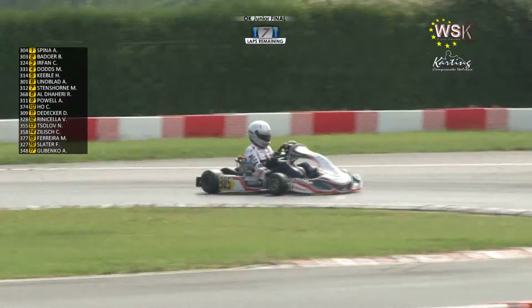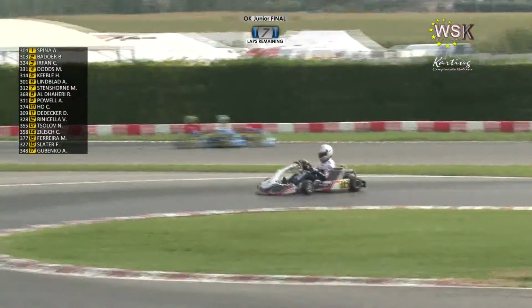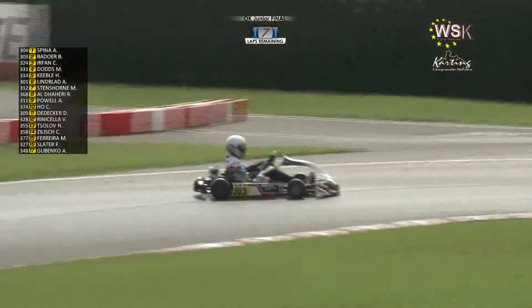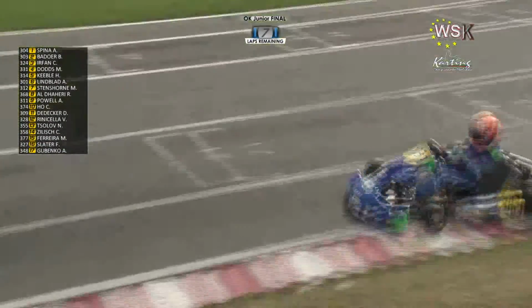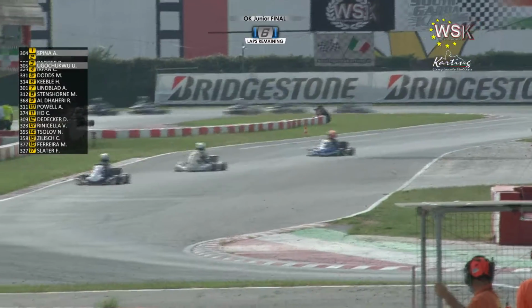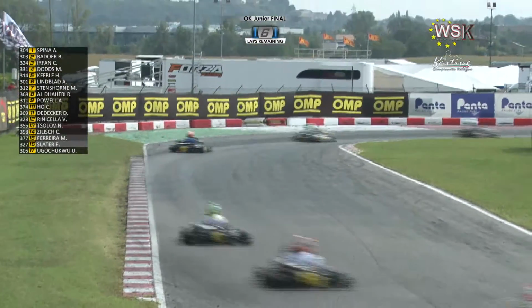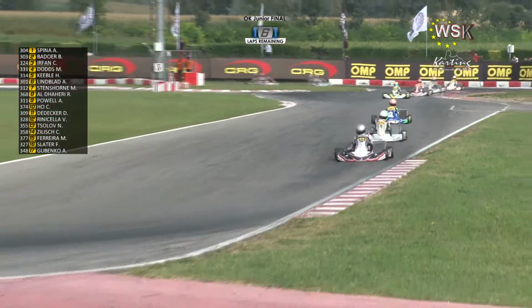Alfio Spinner effectively is the race leader. From Brando Badoer, Josh Irfani in third. From Maxwell Dodds and Harley Keeble. Harvard Lindblad, Martinez, Stensoner, Rashid in eighth. Alex in ninth. And Christian Ho in position 10. Just confirming, absolutely no doubt, the driver on your screen, 305. He comes across the line in first place, but a 10-second penalty now puts him in 18th.